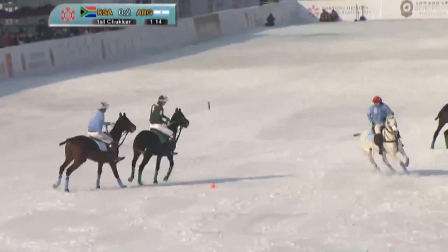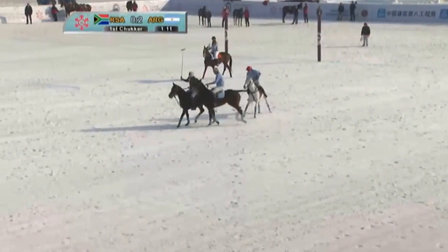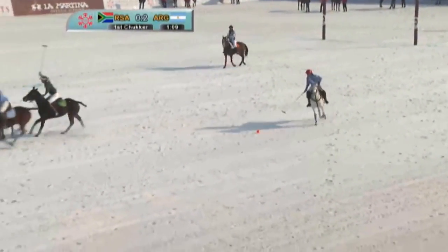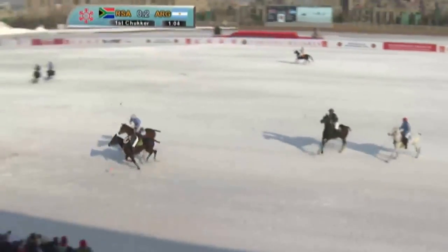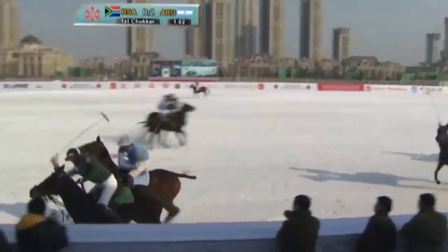So Matias Vial will hit in for Argentina. Guineazou says, "You go, I'll take it." And he does. Takes it out into a bit of clear space, but Watson's there to pick it up for South Africa.